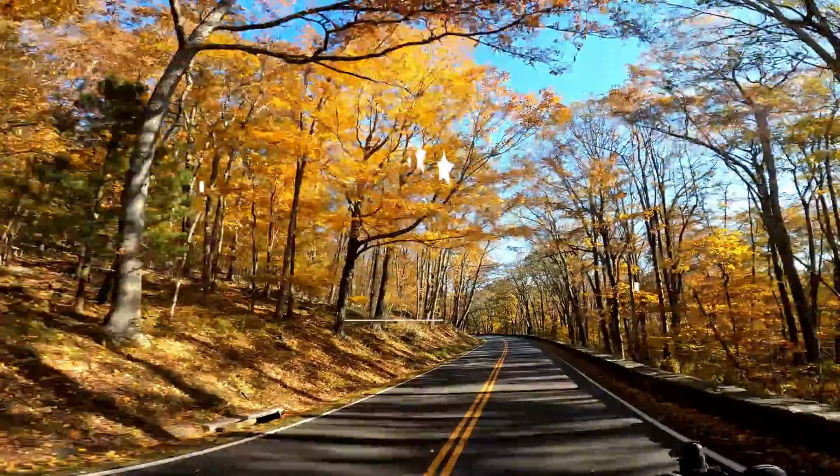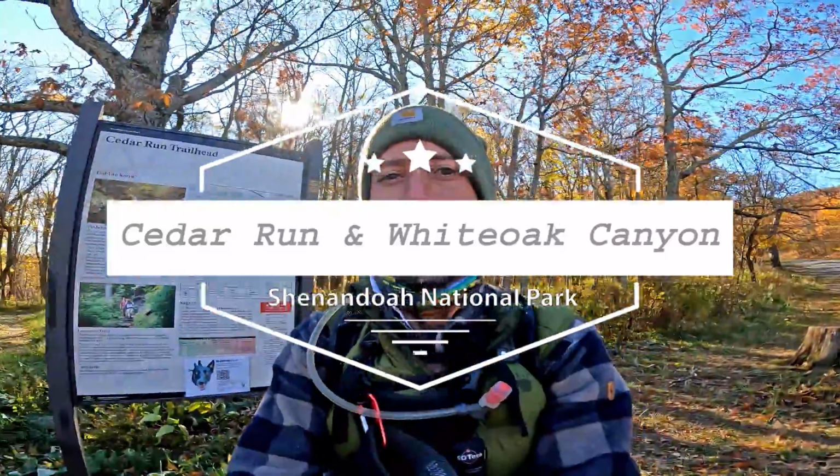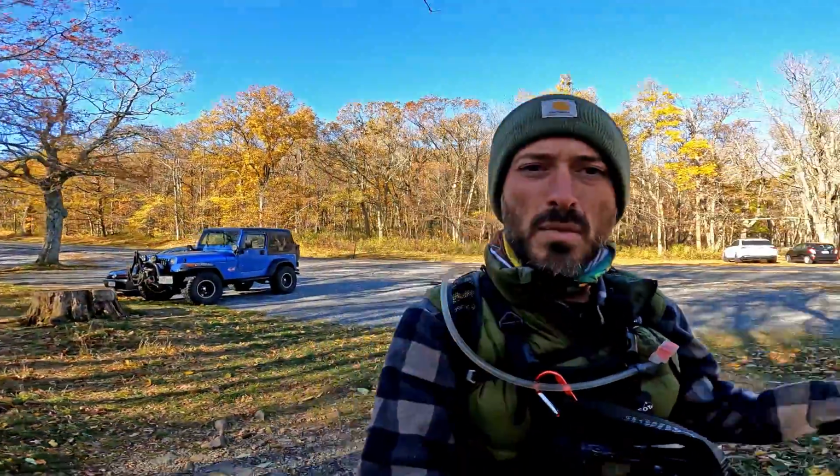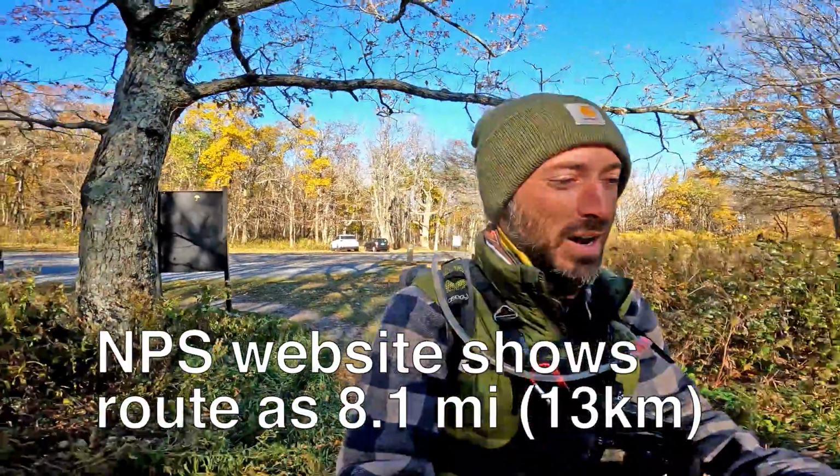Today we are in beautiful Shenandoah National Park. It's mid-October in 2022 here, getting ready to take you out on a hike. The Whiteoak Canyon Cedar Run Loop Trail here. According to AllTrails, it's 9 miles, 14.4 kilometers. I believe the Park Service calls it only 7.3 miles, so I guess we're gonna find out.